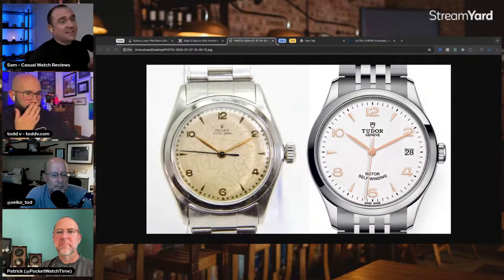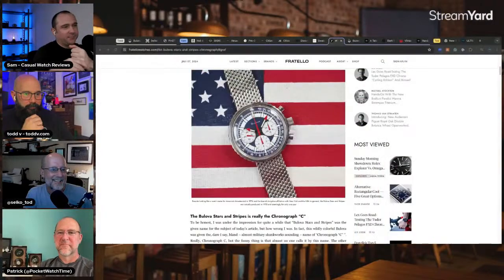So we need to find one that's a bit of a bust, don't we? I actually picked one that Todd, I thought you were going to pick, but I picked it. You can talk through this one because I think with the reissue, they really missed the mark. This is your Bolivar Stars and Stripes.